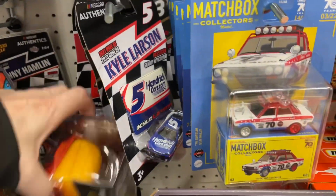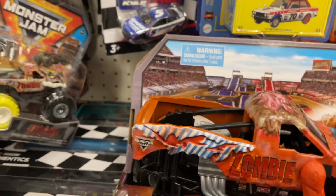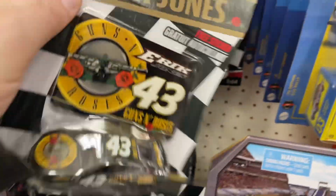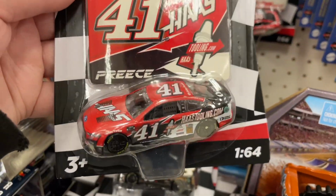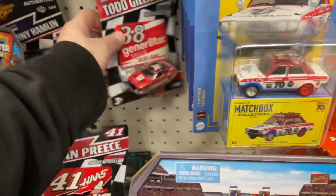There's the Porsche. What do we have for? Oh, here's the 9-pack. It's a little messy over here. Let's move some things around. Take a look at the NASCAR. Oh, Guns N' Roses is back. The Carvana car.